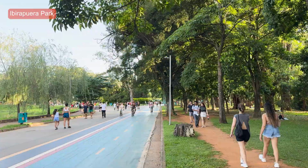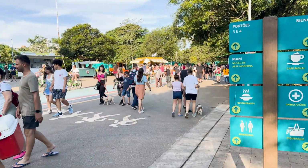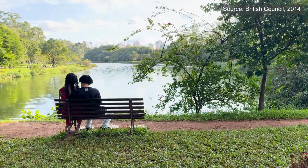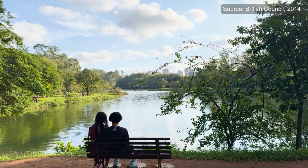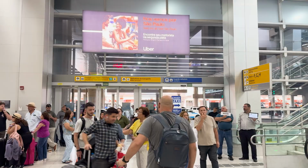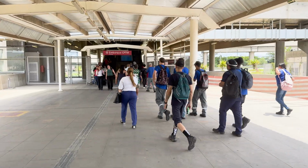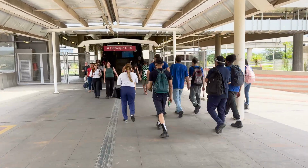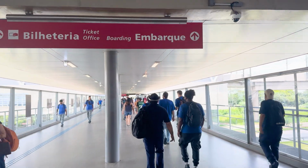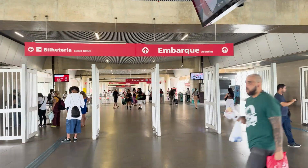Now, let's talk about the language barrier. Portuguese is the official language of Brazil, and only about 5% of Brazilians speak any English. If you don't know any Portuguese, like me, using a translation app can help. That's what I did when I first arrived at Guarulhos airport. I needed to take the train to my hotel on Paulista Avenue, but I wasn't sure how many tickets I needed.